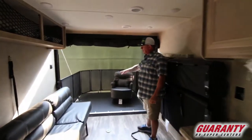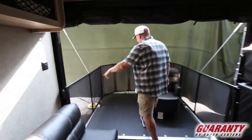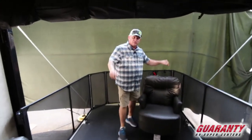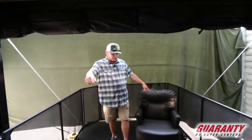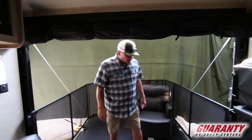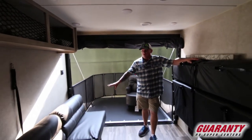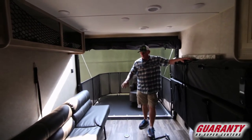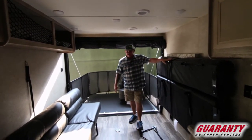You got your ramp that will pose as a patio, and you got a nice fencing that goes all the way around, so if you got little kids, you don't have to worry about them falling out. Got a couple swivel rockers. When you come in here, you got your couch that'll fold over to a bed, or it can be your dinette when you fold this side down.